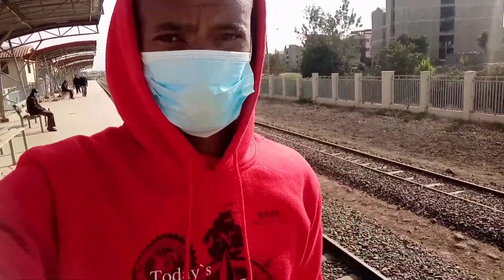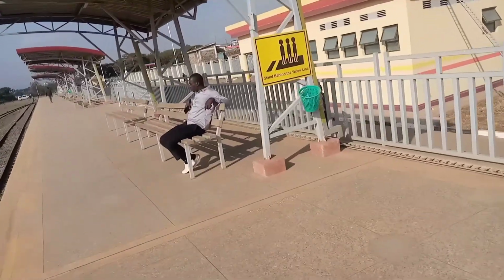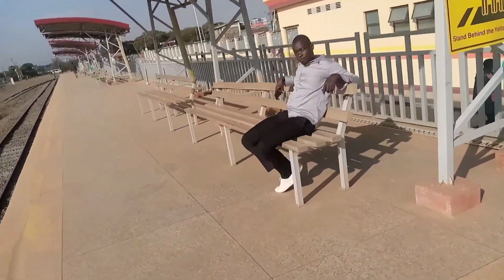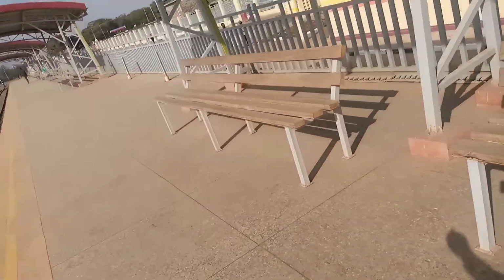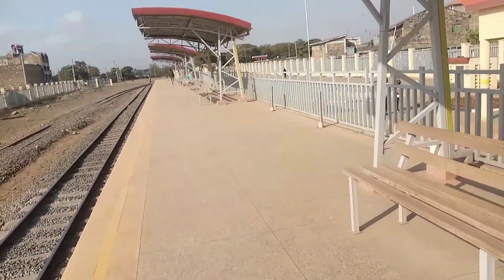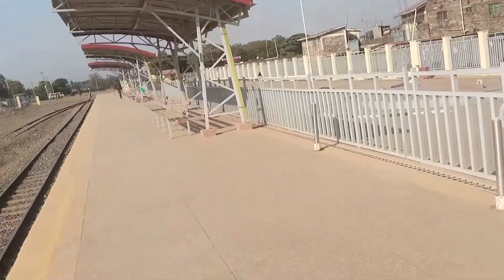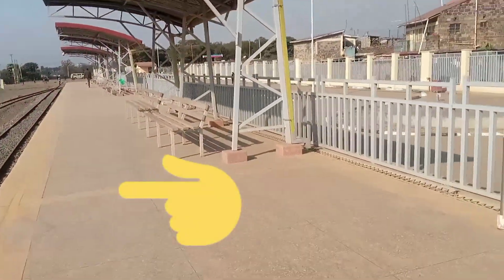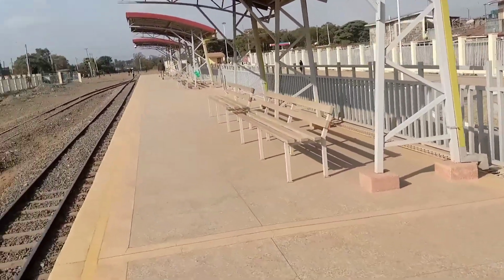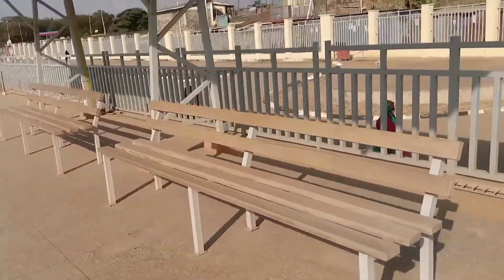So guys, can you guess what this symbol right here usually means if you've ever been to a train station? It's usually a safety warning to warn the passengers who are waiting for the train not to pass that yellow line because of their safety. So there are seats provided for the passengers to come and sit waiting for the train to come.